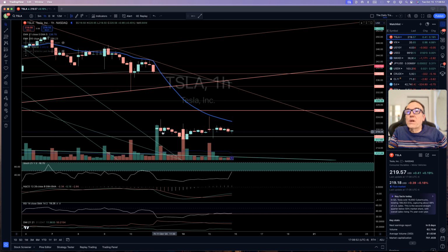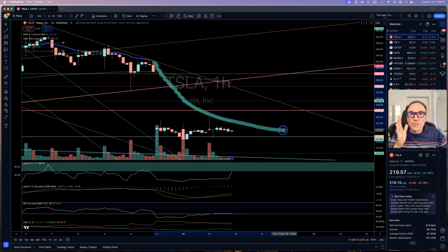If we take a look at the 1 hour chart, look at this, basically going sideways. Nobody's moving. So this is in balance. We are in balance between the buyers and sellers. We had a big move after the robo-taxi event. Now we are stabilizing a little bit. Look at the moving average. The moving average is catching up to the stock.